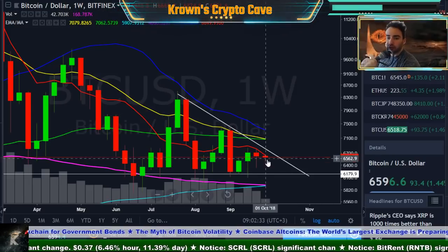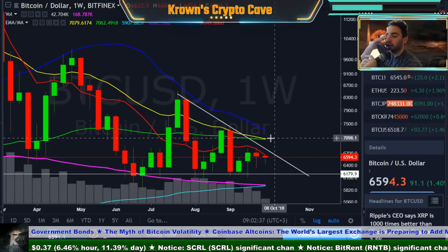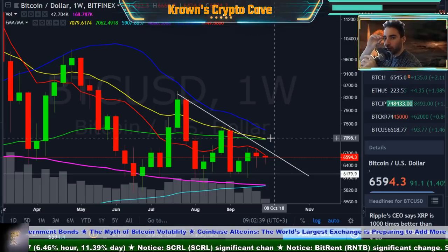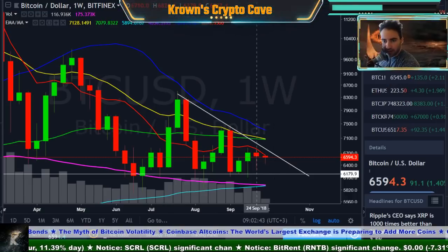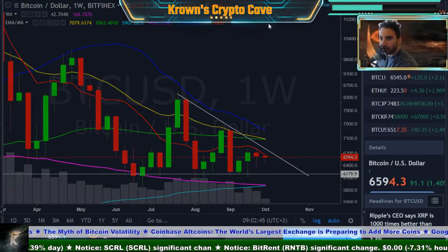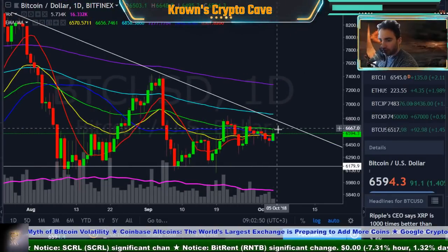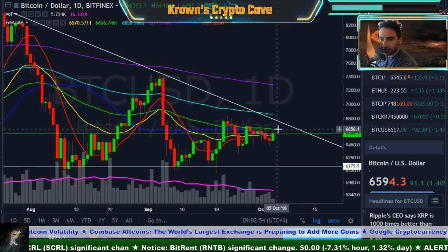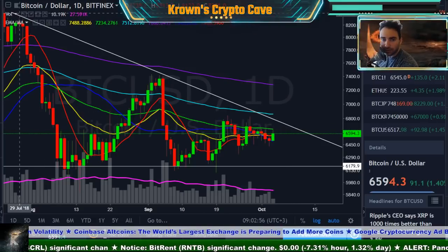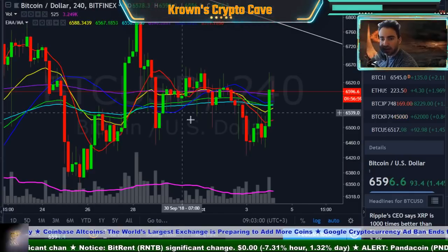So again, your red 10 simple moving average on the weekly is actually the resistance that we hit this morning. It looks like waking up to a nice little rally myself at around the 6650-ish area, and holding it down so far. Okay, so back to the daily, and as you can see, the green 55 exponential is your more immediate resistance, coming in right around here, again 6650 if you just want to use a daily dildo time frame. If we go down to the 4-hour, now let's plot out some more immediate areas to be aware of.